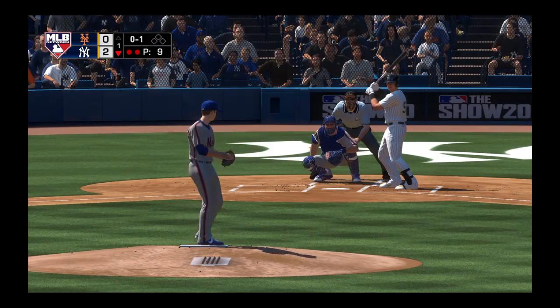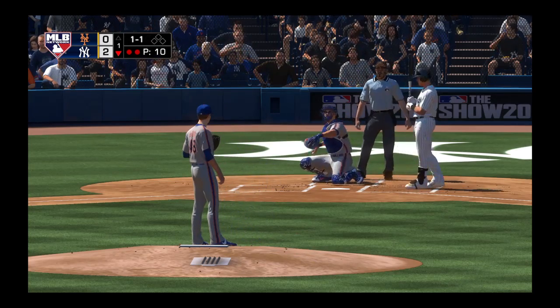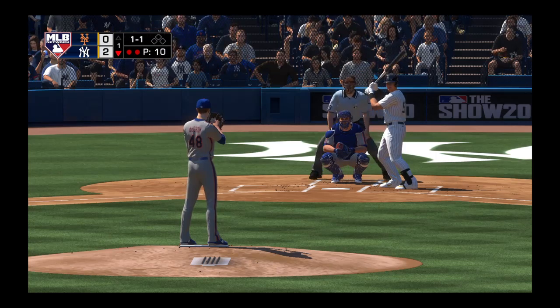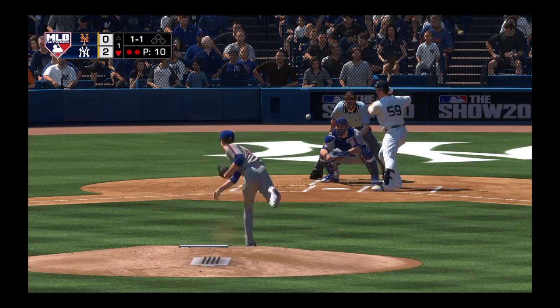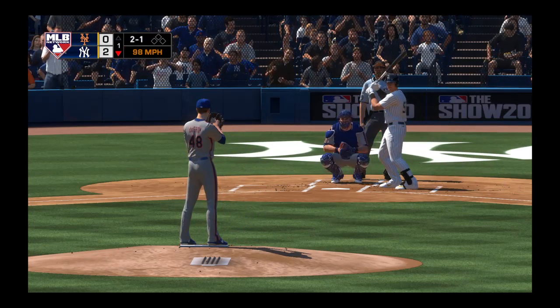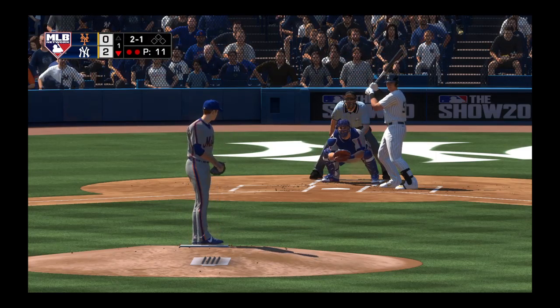Into the windup, here comes the 0-1. Ball, that's off the plate. Bases are empty here with 2 men out. Two balls and a strike to the Yankees first baseman. Looks like that bomb earlier in the inning kind of put this pitcher on the defensive. Not being very aggressive right now.